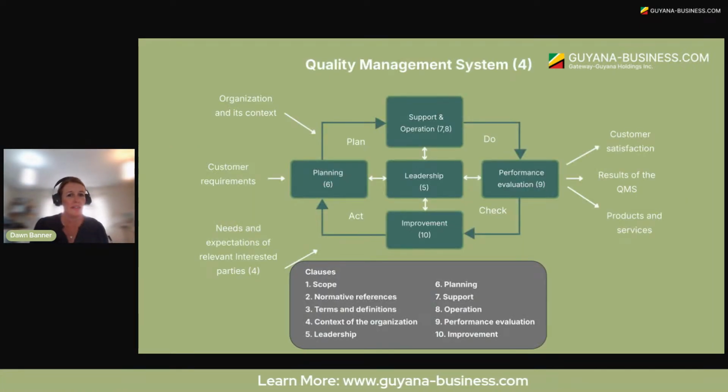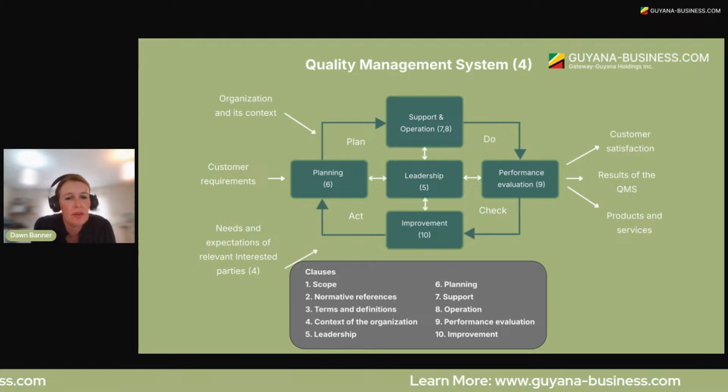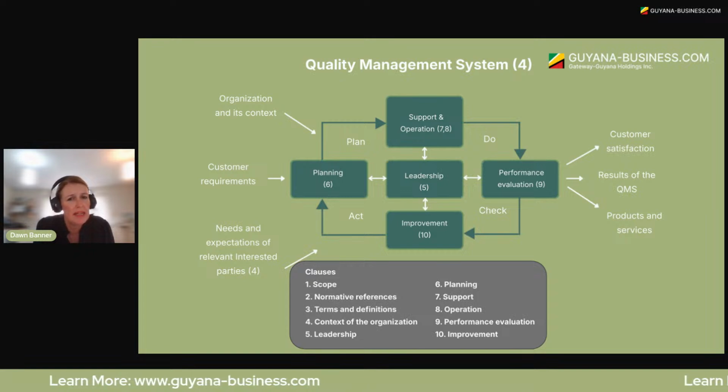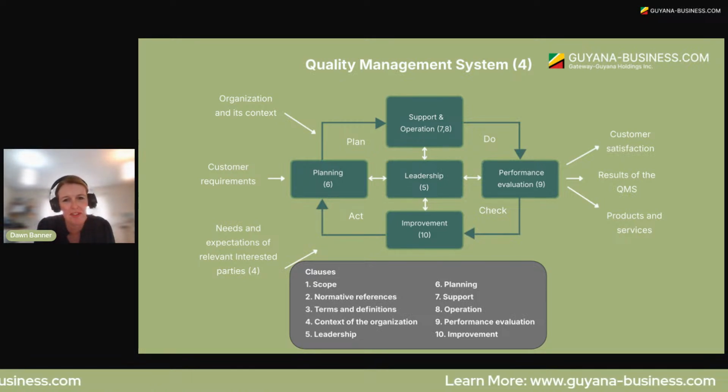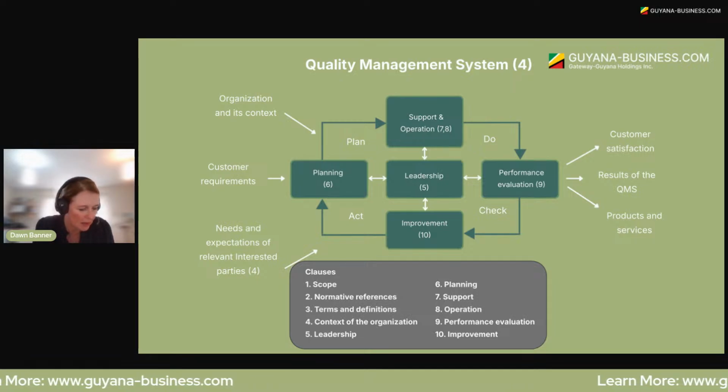Now, the standard is laid out to meet those requirements. So you're looking at a little diagram that shows you how the standard is actually set out. So at the bottom, you've got the clauses. So we've got leadership, section 5, always at the heart of everything, or should be at the heart of everything. Going into section 6, which is your planning element of the standard.